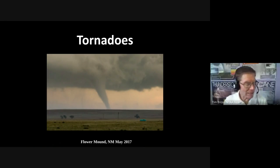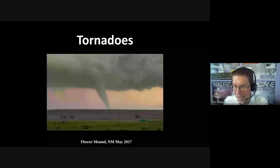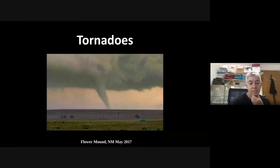Now, I usually like to ask, do we get tornadoes in New Mexico? I'm pretty sure a lot of students would say no, we don't. But here's a picture from Flower Mound, New Mexico, just a couple years ago, showing that we do get tornadoes. So the better question is, do we get a lot of tornadoes in New Mexico? And the answer is no. We don't get a lot of tornadoes, but we certainly do get tornadoes in New Mexico on occasion.